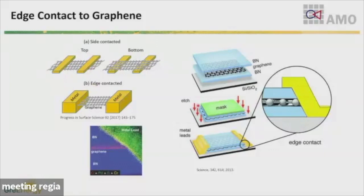And people also did some experiments. For example, this is graphene, and on top and at the bottom of it is boron nitride, which normally boosts the mobility of the graphene. Then they made the edge contact to such a structure. I think this is the first paper that demonstrated that. They proved, of course, that this reduced the contact resistance a lot.